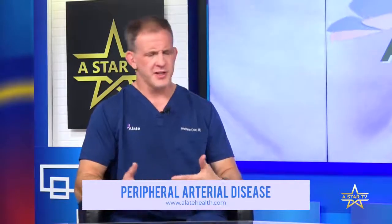After the procedure, though, what is the recovery like? So you will stay in the office for about an hour after, laying flat for about an hour after the procedure. Then we'll sit you up. We'll be monitoring your vital signs, the puncture site, and then if everything goes well, usually about 2 hours after the procedure, we'll have you get up and walk. If everything looks good, then you'll actually be discharged to home.